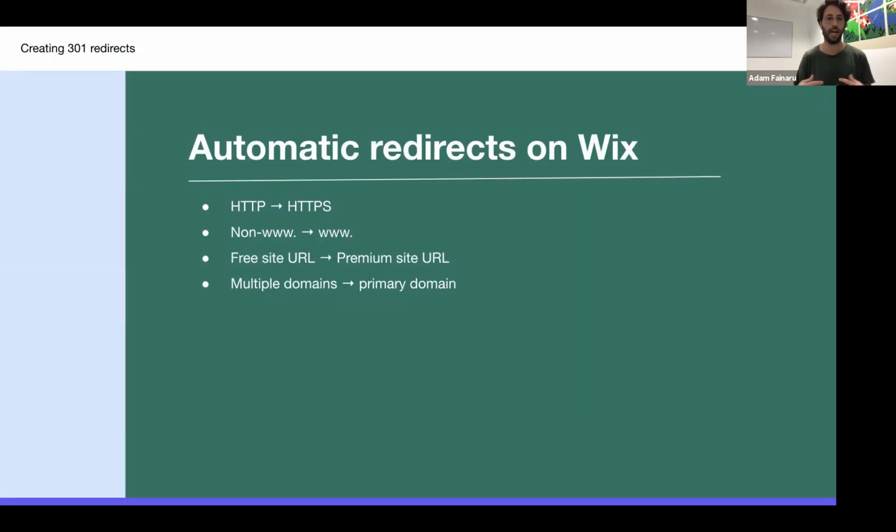One of these things is that we have automatic redirects that consolidate all of the URL signals to one specific URL. This is very important because for Google, if you have a page and you show it with www and without www, these are two different pages. So the automatic redirects make sure that everything goes to one version. Any request that comes in for HTTP, we redirect to the HTTPS equivalent, which is the secure version. Any request without a www, we redirect to the www version.